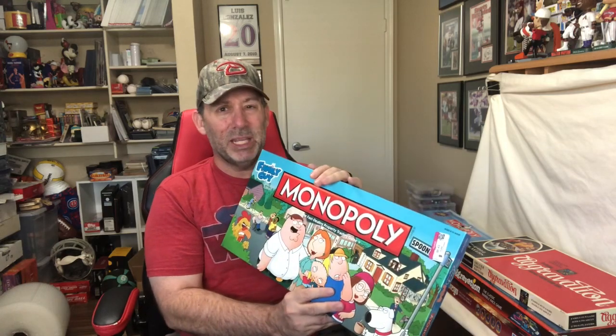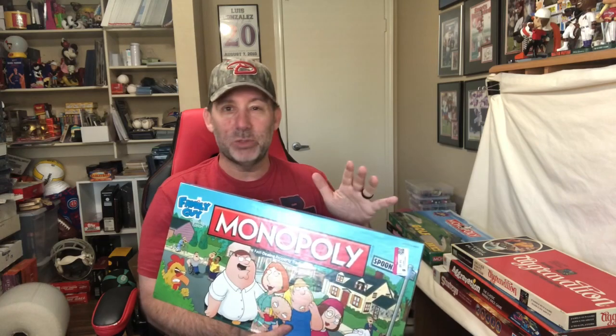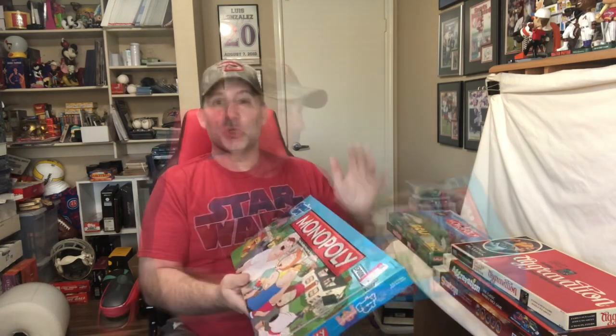Here's one that should go well in my booth. This is the Family Guy version of Monopoly. I'll have to look this one up on eBay and Amazon first. And this one was $6.49. All I did was make sure that it had the tokens in there, and I was actually surprised that it did have the game tokens in this one. I actually expected them to be gone. So just looked it up real quick.